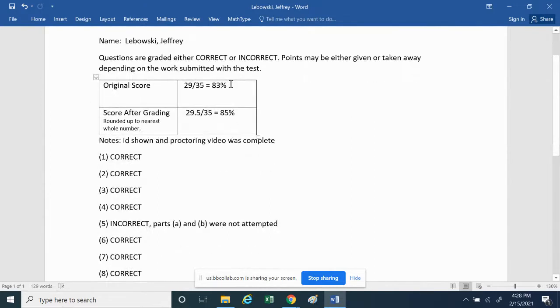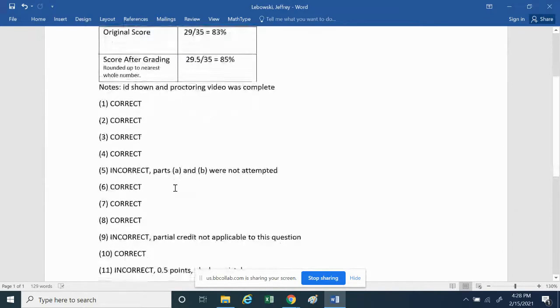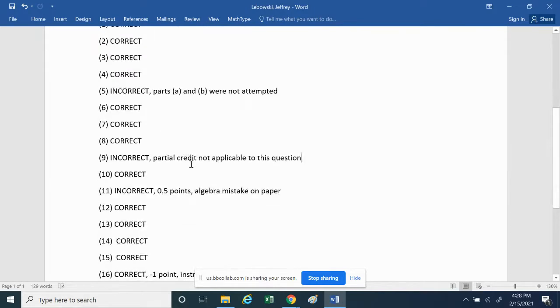But you have your original score on WebAssign. That's what this is. And then you have your score after I look at your work, okay? And that's what this is. And this could be higher or lower than that, all depending on what your work is like. So I go through your test on WebAssign, and I'll just keep track of which ones you got right and wrong. And so, like, say if you get one wrong, I'll put a note as to why that is. It might just be that you didn't attempt it, all right? You just skipped it. You didn't know how to do it, all right? So I'll make note of that if that's the case.